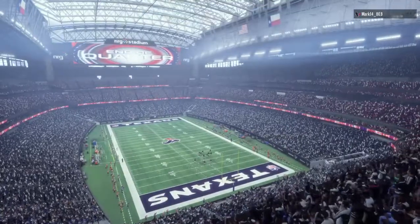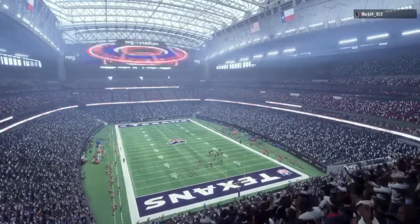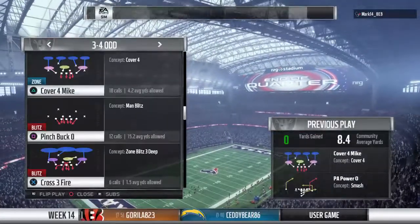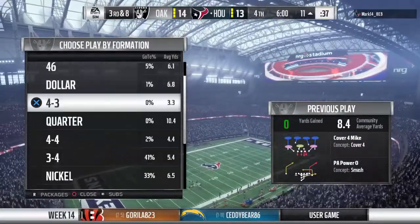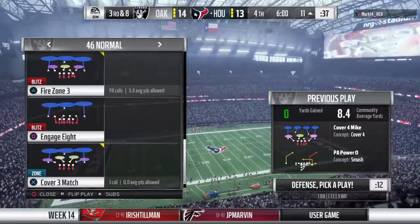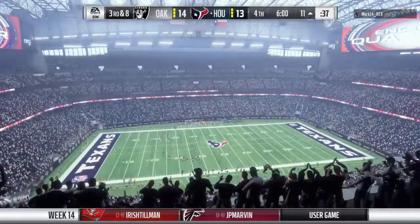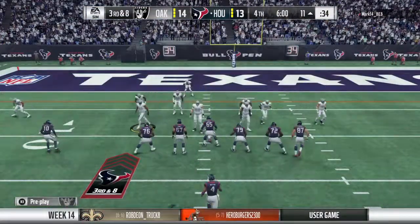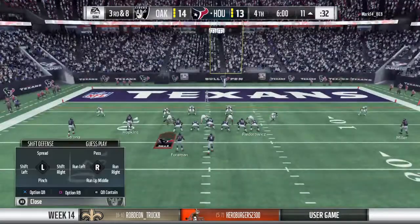Back now here on EA Sports. And we've got a dandy here. A 1-point game as we begin the 4th. Eighth play of the drive forthcoming, and they need 8 yards on 3rd down.